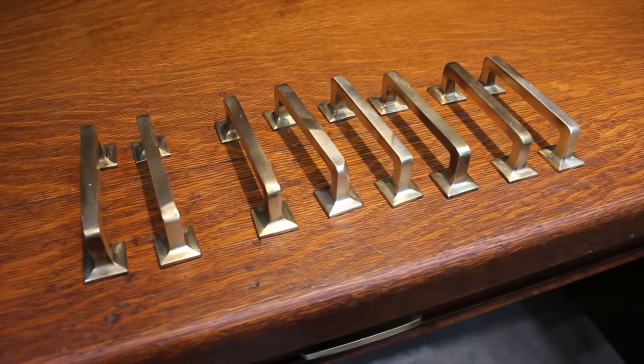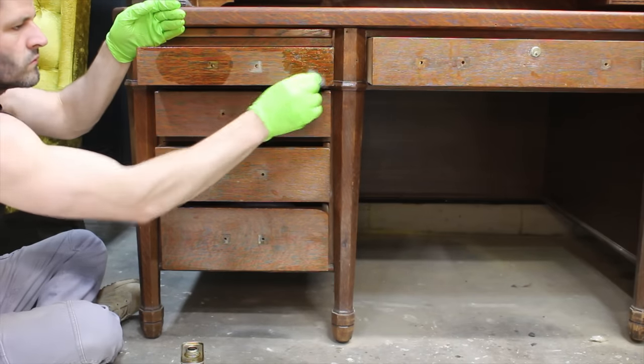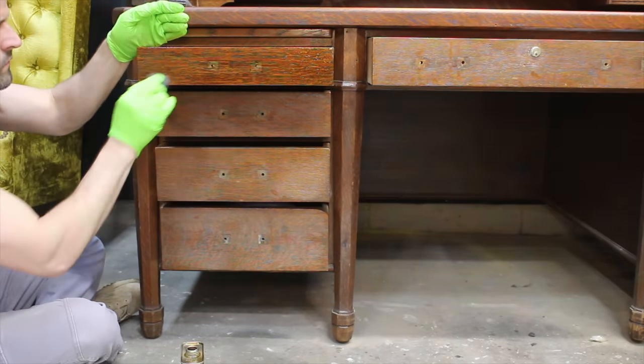Using Restore Finish on old furniture may seem easy, but a desk this size was no easy task.